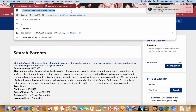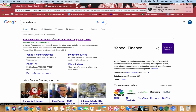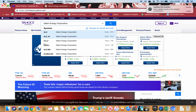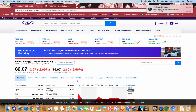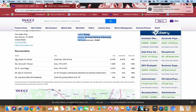Let's go to Yahoo Finance, and I want to see who the key executives are and what salaries they are getting. So let's have a look. I'll just search in the search bar, and don't worry, because you will get a lot of symbols. Just click the one that is NASDAQ, that you can get from Google, VLO. That's the symbol from NASDAQ. Just click that one and go to profile, and you can see the sector, industry, employees, and you can see that 4 of their salaries have been shown. Only one says not applicable. So you need to find out why it's not applicable, because we need all the information regarding salaries so we can build trust with that firm.